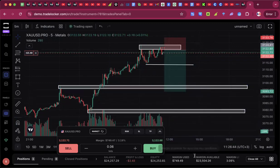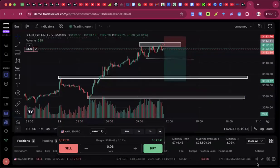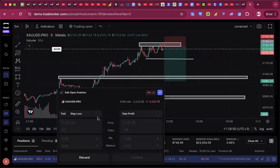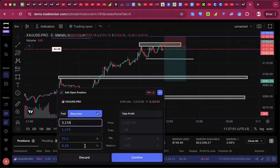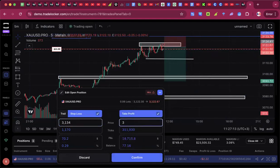So let's click to adjust our stop loss and take profit. Where should our stop loss be? We'll say 3133 or 3134. So let's go there, 3134. That's about $70. So where's my take profit? My take profit is 3098, or something. Yes, 3098, and that's where it got started from today. Okay, so I click OK.